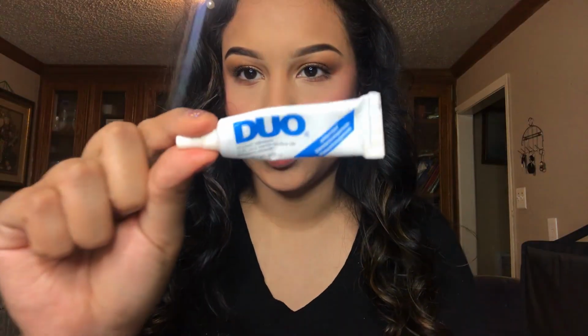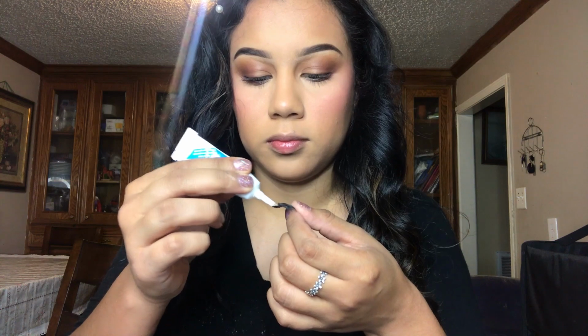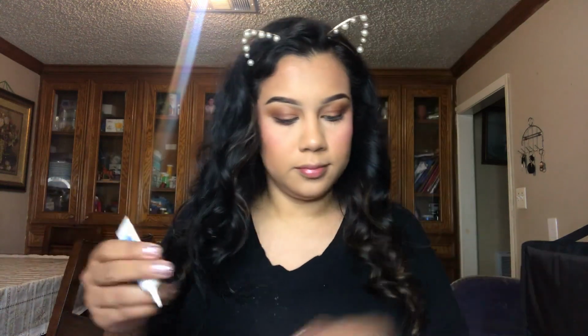For my eyelashes, I like using the dual clear lash glue because it's honestly the best for me. If you put it on incorrectly, it just dries clear, so you don't have all these things showing that you don't know how to put on your lashes. So guess what? It dries clear.